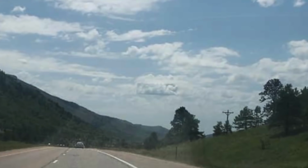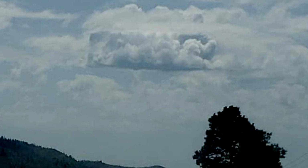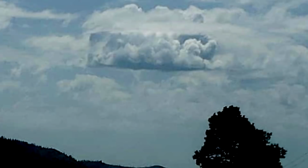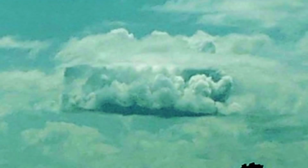We're looking at this huge cube-shaped craft, possibly in stealth mode. Look at this. We're getting a good close-up look, and whatever it is, it seems legit to me. If this were Photoshop, they would have put many hours into making it this form. This is looking legit in my opinion, and coming from a source who has no reason to do any kind of deceit. They're not putting up weird cloud formations on a daily basis.